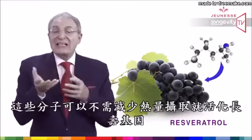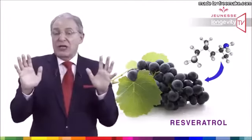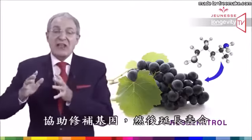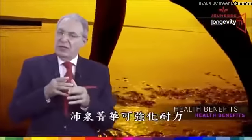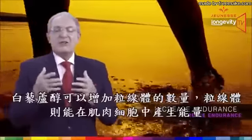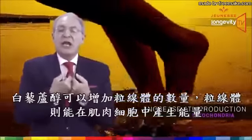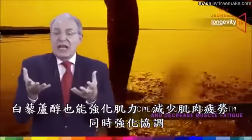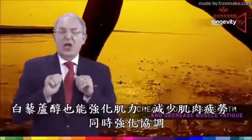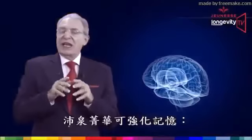Those molecules can activate the sirtuin gene in the absence of calorie restriction to help repairing genes and then increasing longevity. So what are the health benefits of RESERVE? RESERVE increases endurance. RESERVE increases the number of energy producing mitochondria in muscle cells. It also enhances muscle strength and reduces muscle fatigue, along with improved coordination. RESERVE enhances memory.